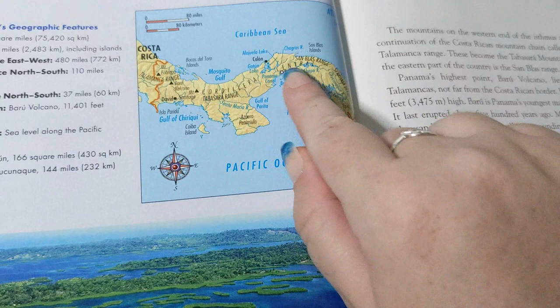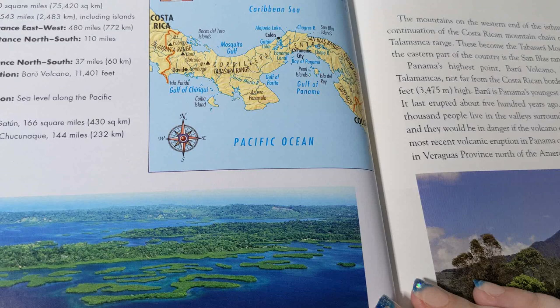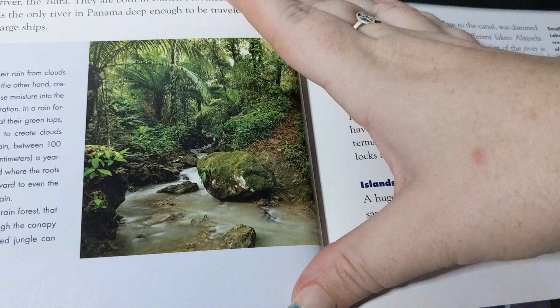And I think this is the... Does it say what this is? I think this is the lake. I'm not sure, there's no caption there. I'm not sure what that's supposed to be. This is Volcán Barú, the highest point in Panama. Gorgeous picture of the rainforest here.